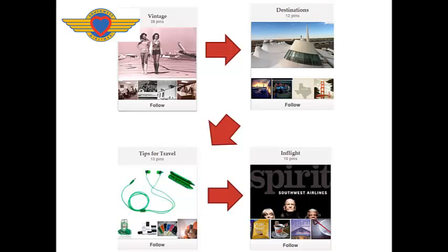Next, they have the destinations and the airports and where they go. When you're traveling, sometimes it can be really exhausting, or if you don't travel a lot, you kind of forget about the tips that can make your traveling a lot easier, and they have a board for that. And then they have their in-flight magazine pins, which really just kind of shows who they are today and what they have to offer. So I really love their boards. They're just really great examples.